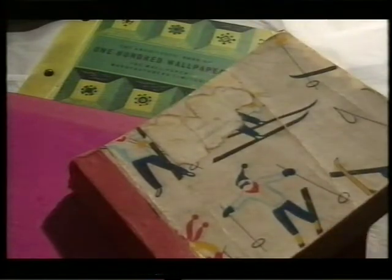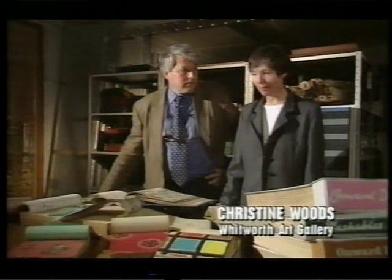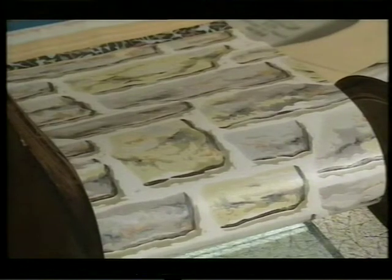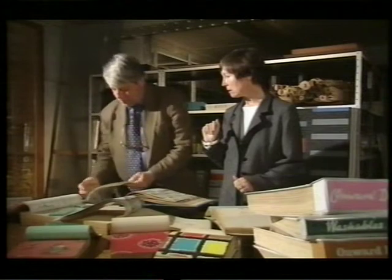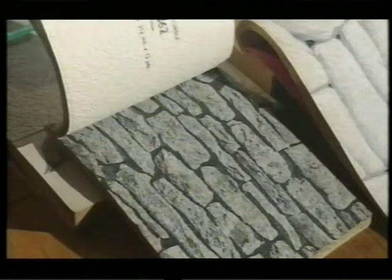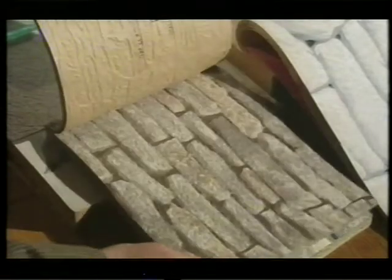How have you been getting on? I've looked through hundreds of papers, many, many books, and it's a bit like looking for a needle in a haystack, really. Certainly in terms of the stonework paper, I've come up with a few. Well, there's a whole book full here. Lots of papers. The difficulty is, I think, that none of them are exactly what you're looking for.